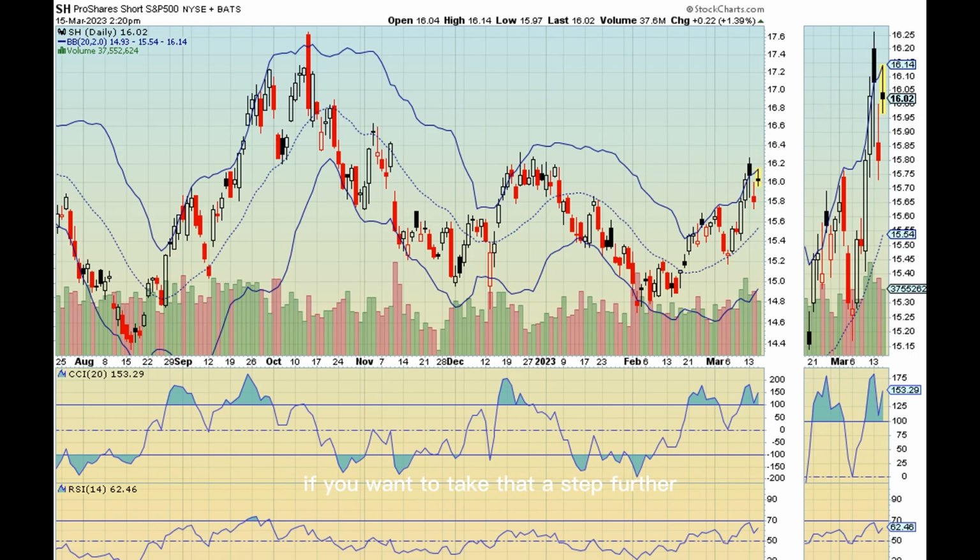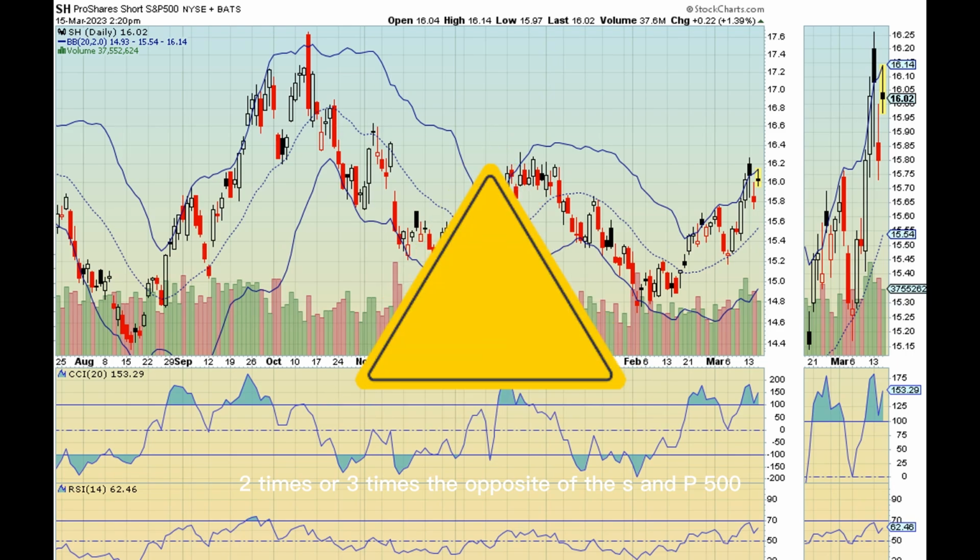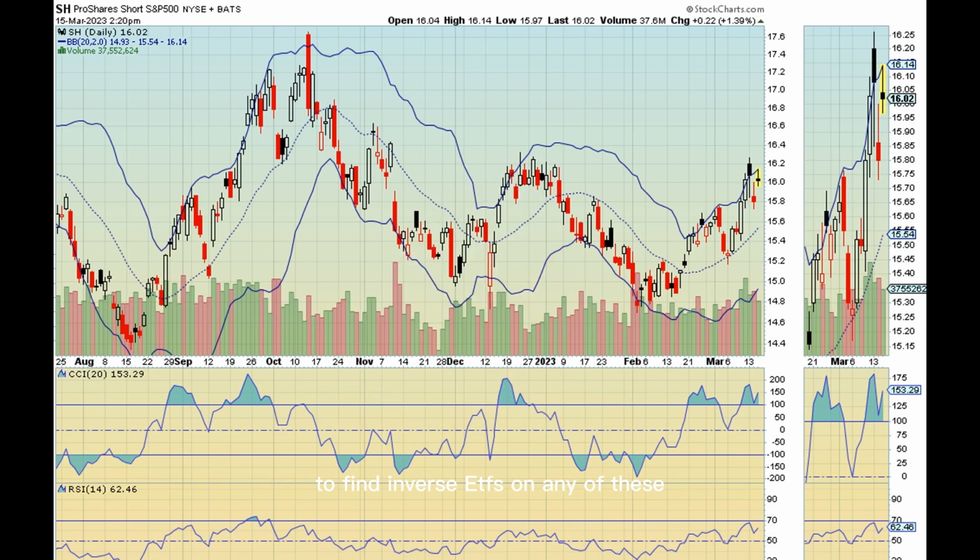If you want to take that a step further, you can tread cautiously in doing so. There are also leveraged inverse ETFs that return 2 times or 3 times the opposite of the S&P 500. To find inverse ETFs on any of these, I usually just enter it into a search bar such as Google, so it's really not that difficult to find them for this strategy.